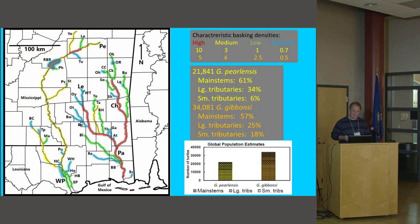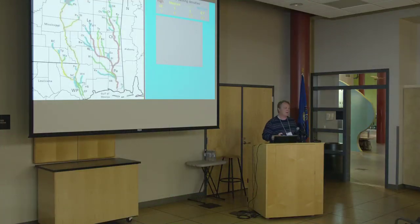And this slide color-codes portions of the two drainages where the warm colors are higher basking densities and the cooler colors are lower basking densities. And we said, why don't we assign values of basking density: high, medium, low. We can make an assumption from some of the work that some of my co-authors have done, suggesting you typically see around 15% of the population as you cruise down the river. You're seeing about 15%, and 85% of them are down in the water doing something else.